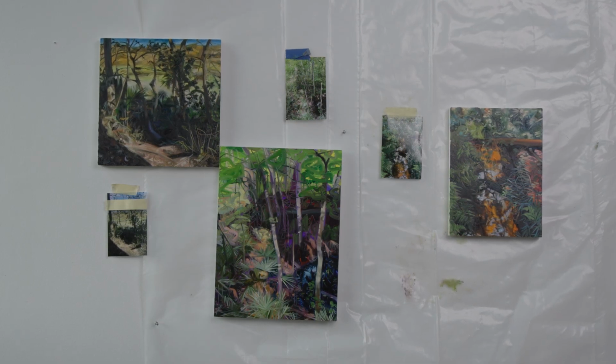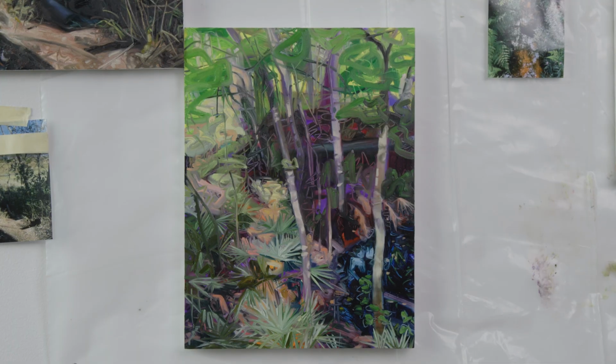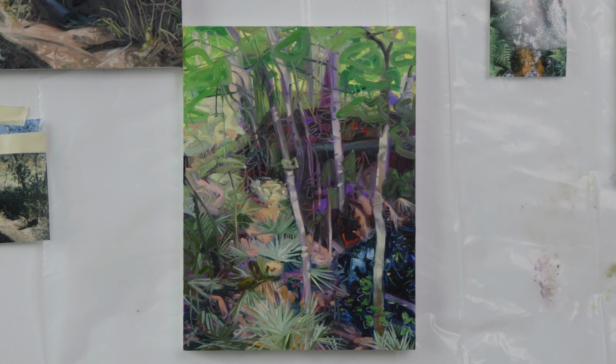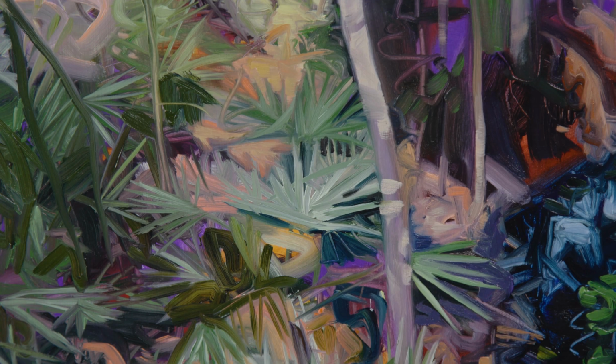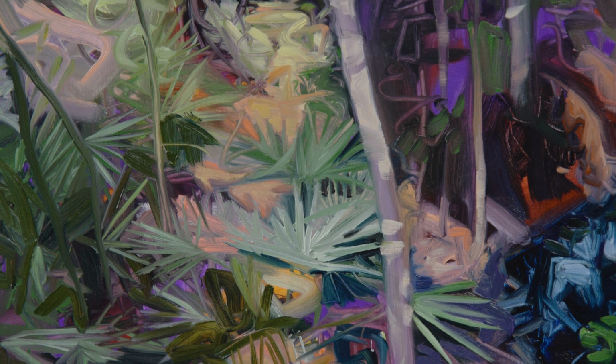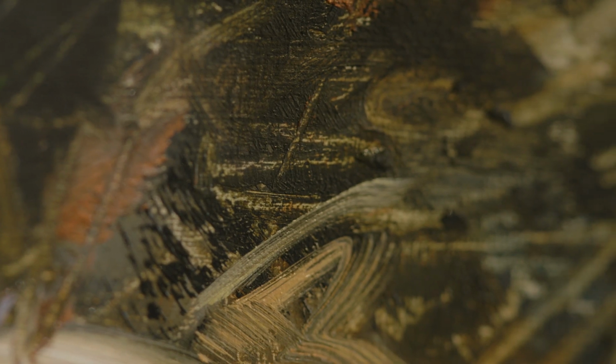These are all paintings in process. What I'm looking for is to create intimate environments, and that's why I like to work small when it comes to some of these oils. Even though these are small, they have a tendency to take every bit as much time as a large painting because you have to rework them again and again and again.